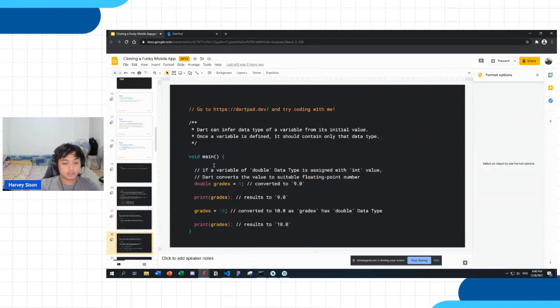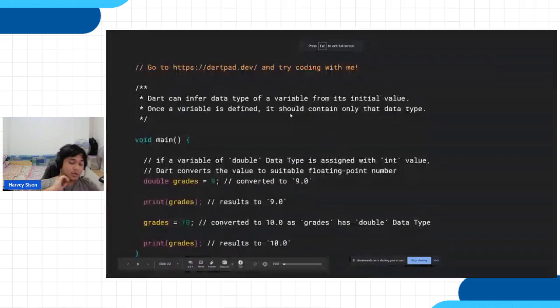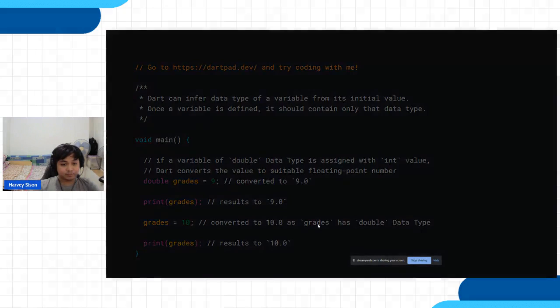Next, it was an integer and we're able to convert it. For example, if you declare a double but assign it an integer, since you declared it as a double, it will automatically result in 9.0. The same for grades as well. If you convert it, it will always be double type all the way.